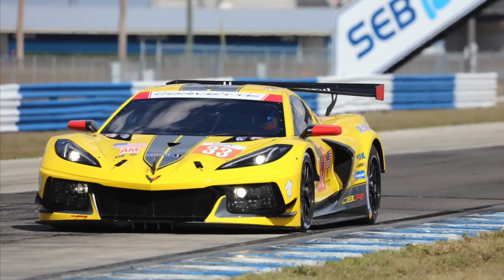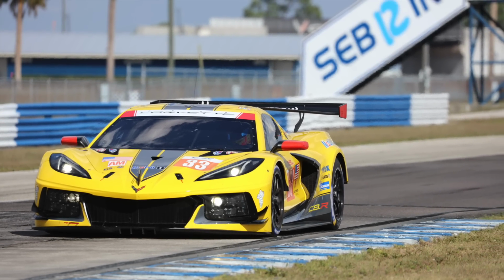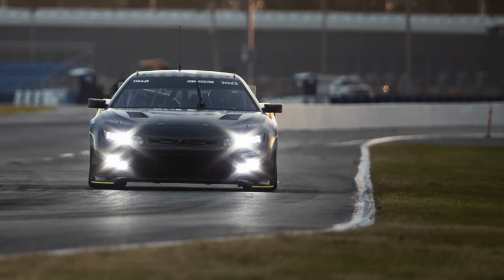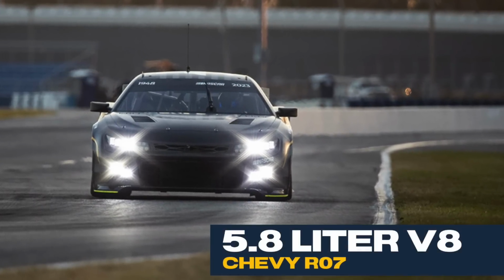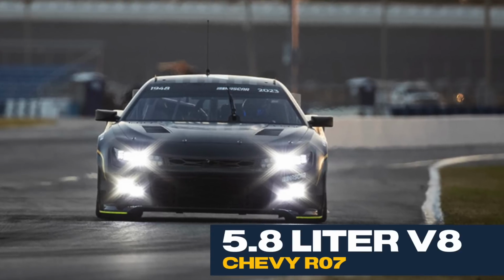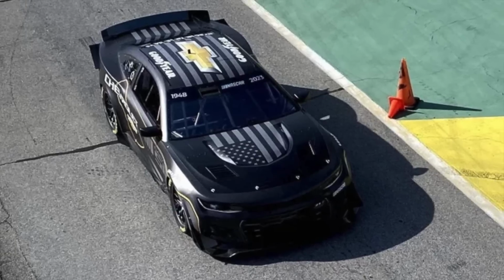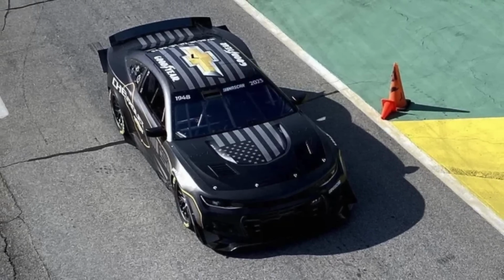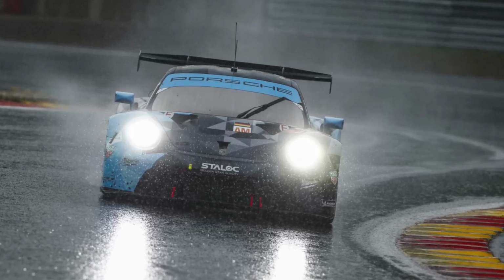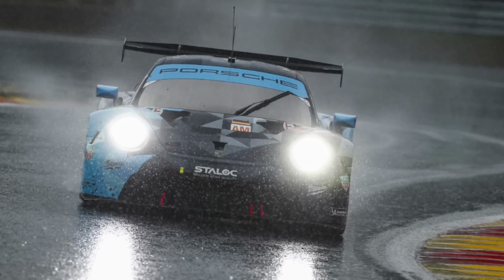A question that's on the minds of many is how will this NASCAR compare to the other entries from the World Endurance Championship? Well, the NASCAR has a very strong engine in the form of a 5.8-liter Chevy R07 V8, which has potential to make around 750 horsepower. This historic entry is targeted to be around the same pace as a GTE AM entry, but will likely go faster, especially down the Mulsanne Straight.